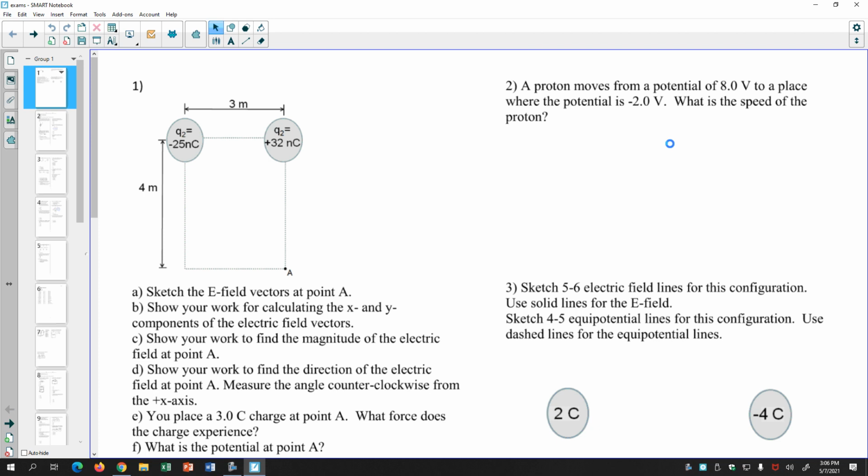9, 10, 11, 12 questions, 12 separate parts. That's good for you because then you get more points spread out. I think if you can do more questions in the 2 hours, then it's better for you.